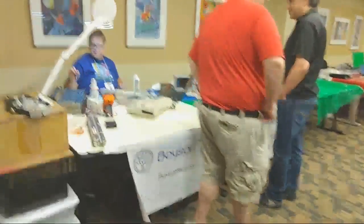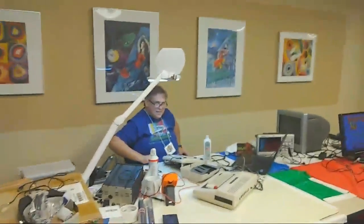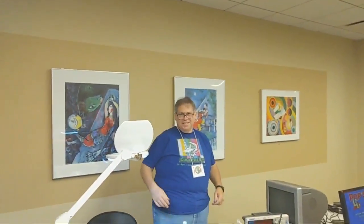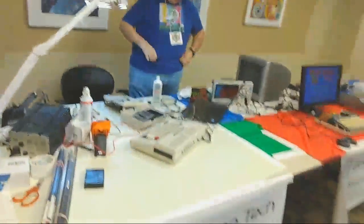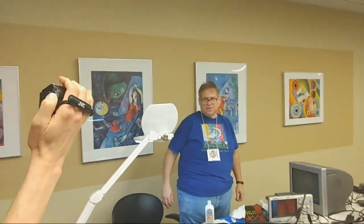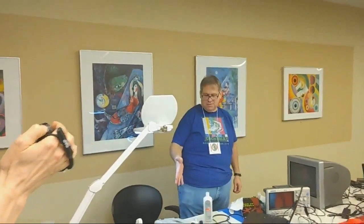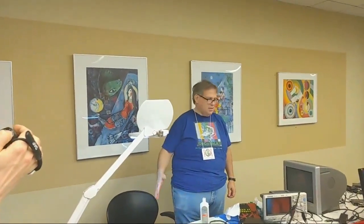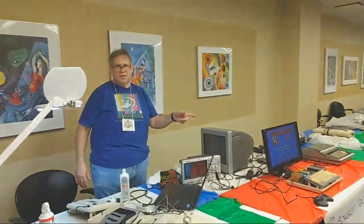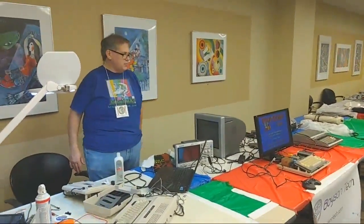We have our CoCoFEST newcomer, Boy Son Tech, Richard Lorbieski. Nice looking shirt there, Richard. So what are you showing at your booth here? I am doing CPU upgrades for the Color Computer 3 and also the 2. I'm also doing repairs. I'm repairing a multi-pack interface right now. And I am also demonstrating my Boomerang board. It's one of the smallest 512K boards available.